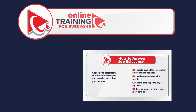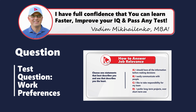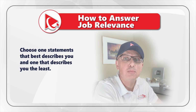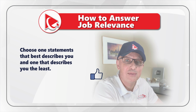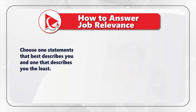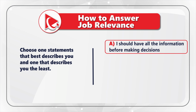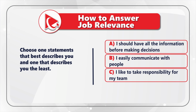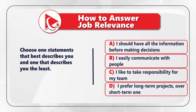Let's look at some sample personality assessment test questions we typically see on the test. Here's a very interesting question which you cannot just answer because you need a strategy and approach on how to answer. You need to select from two statements, one that best describes you and one that describes you the least. And your choices for selections are: Choice A, I should have all the information before making a decision. Choice B, I easily communicate with people. Choice C, I like to take responsibility for my team. And last but not least, choice D, I prefer long-term projects over short-term ones.